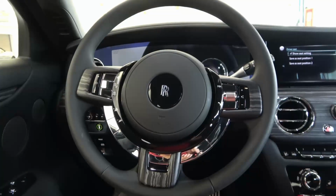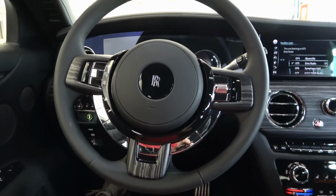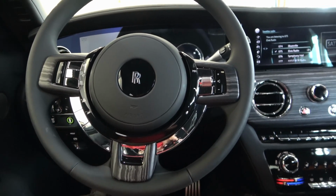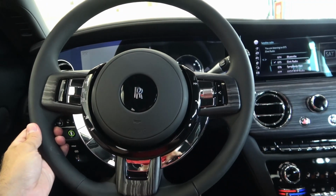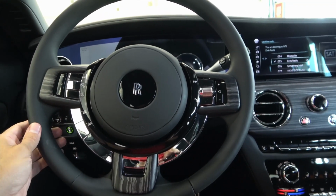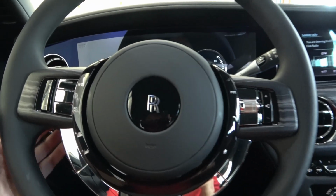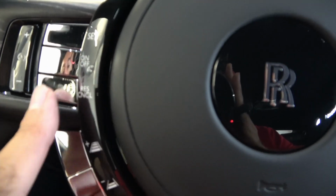Let's check it out. I'm super excited because this vehicle costs more than the house that I live in, and I get to play with some cool and interesting features on the interior of it. So first of all, let's start off with the steering wheel. The steering wheel is kind of on the larger side, but so is everything else with this vehicle. It's large, it's classy, it's expensive, and it does have a combination of leather, wood, chrome.